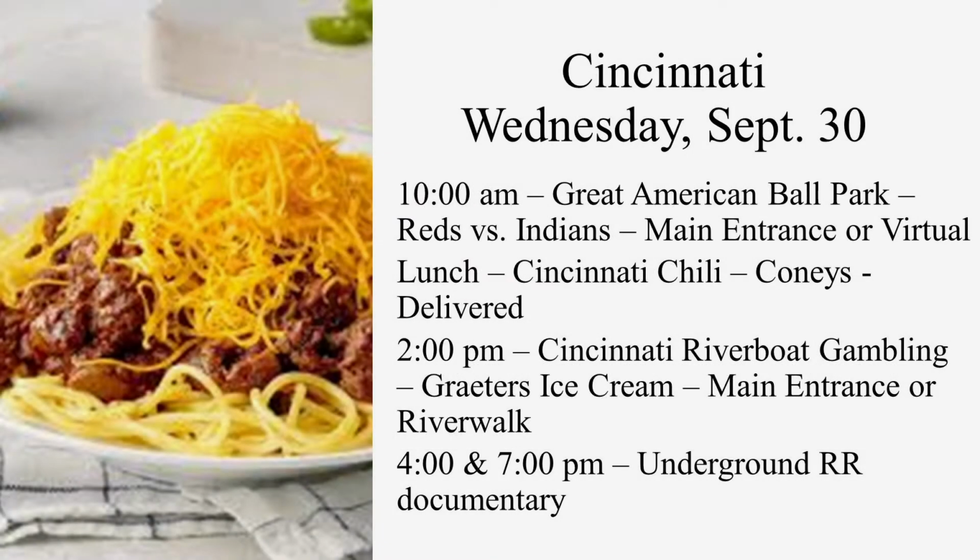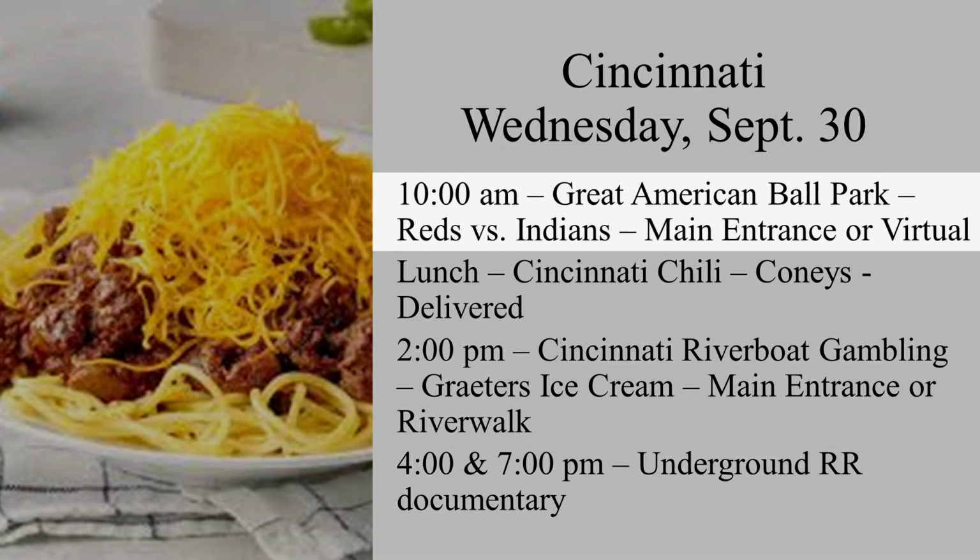On Wednesday, we'll be in Cincinnati, Wednesday, September 30th. Starting at 10 o'clock, we'll be at the Great American Ballpark, having the Cincinnati Reds versus the Cleveland Indians. We're asking you to sign up. We have teams. We're going to play out in the main entrance parking lot, wiffle ball. So that's going to be lots of fun. See Jill or Mikey if you're interested in being on a team.